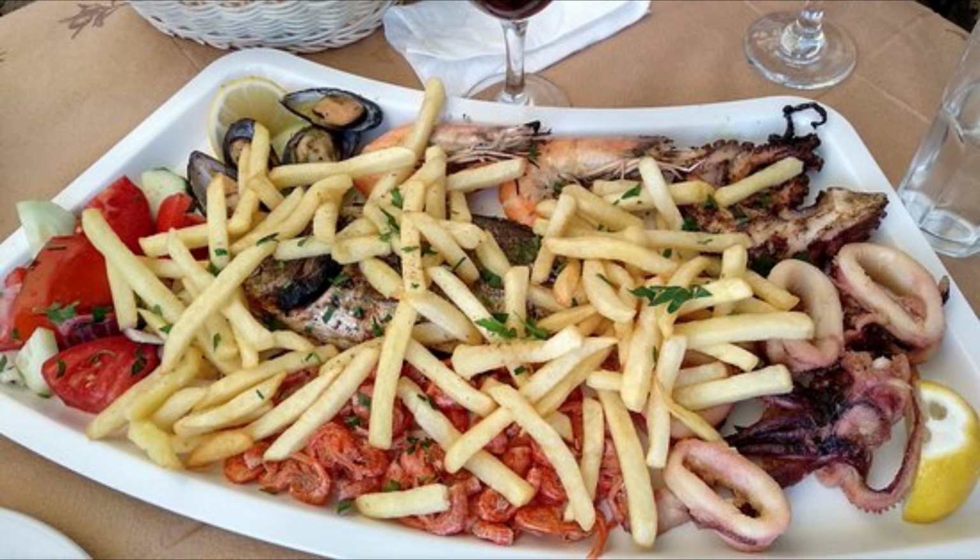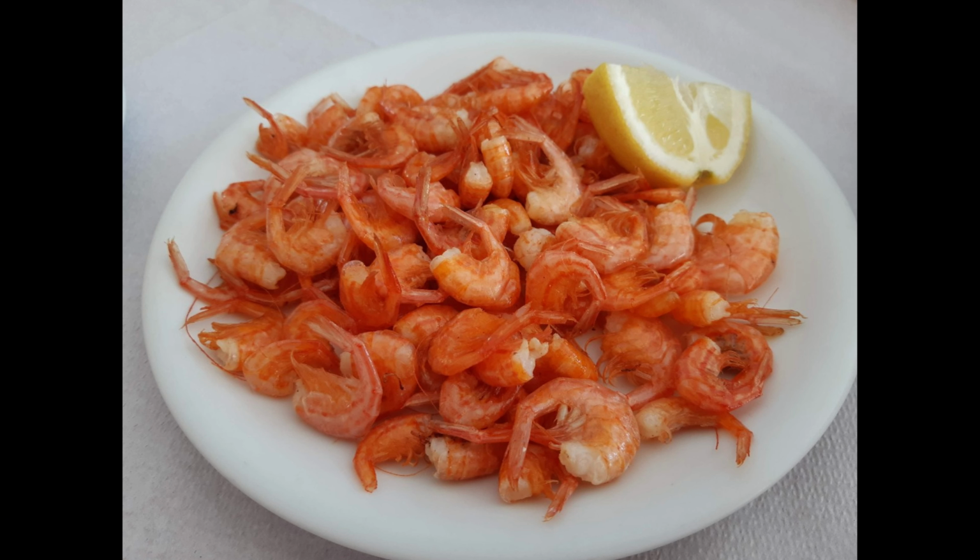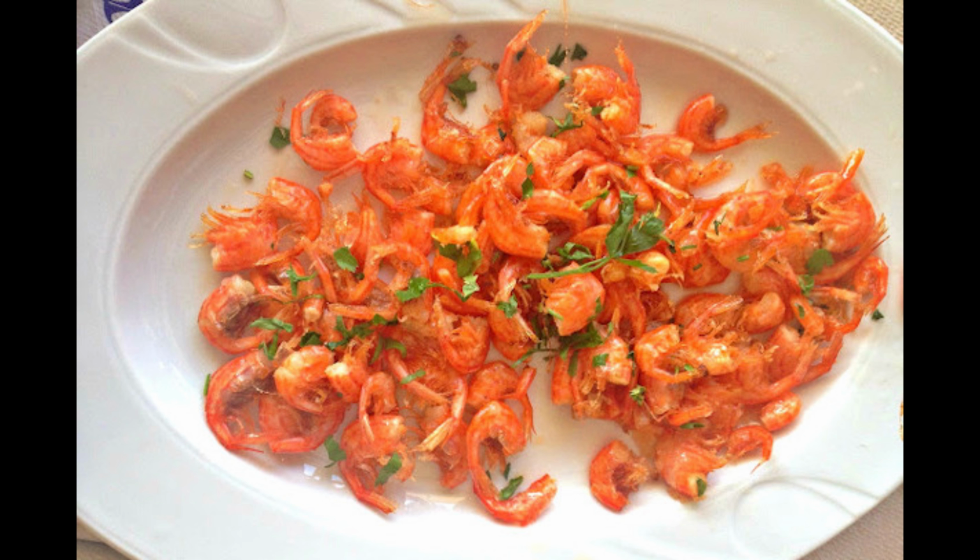Number 7. Tasting the local cuisine. Symi's cuisine is a delicious reflection of its island heritage, simple, fresh, and deeply tied to the sea. The island is especially famous for simiako garidaki, tiny local shrimp that are fried whole and eaten shell on, bursting with flavor and usually enjoyed with a squeeze of lemon and a glass of ouzo.